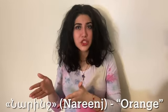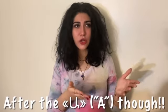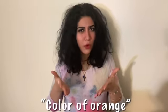So an example of this would be narinjaguin. The first part of this compound word is narinj, meaning orange, like the fruit. And the second part is guin, meaning color. So when you are saying narinjaguin, you are quite literally saying color of orange, but this is just the name for orange. And lo and behold, orange sounds a lot like narinj.